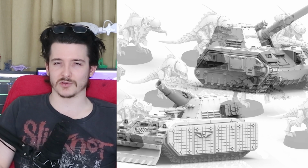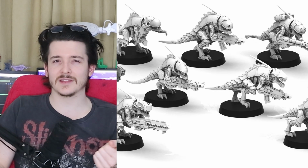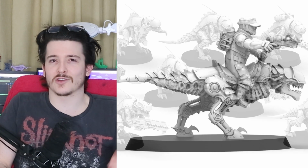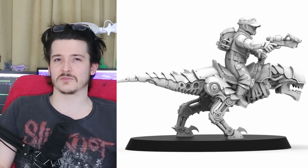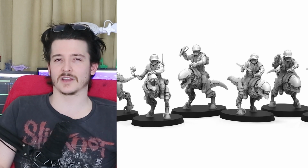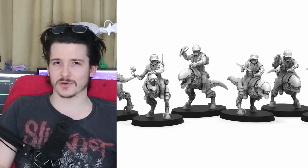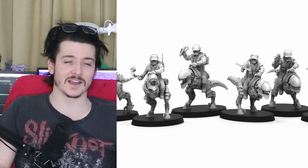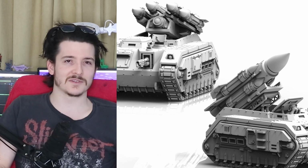I'm not 100% sure what this model's proxying. The only thing that I can think of off the top of my head is Drukhari, the cavalry people. I think they have those. I don't really know anything else that runs around and rides dinosaurs, all that sort of stuff, especially for Astra Militarum. I can't remember what their universal faction is. So yeah, not 100% sure what they're proxying, but they're still cool models nonetheless. Having that Militarum guy on a Mechanid is kind of neat.